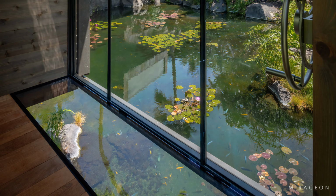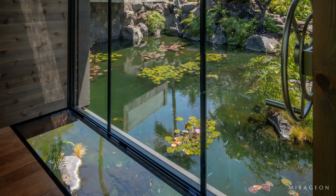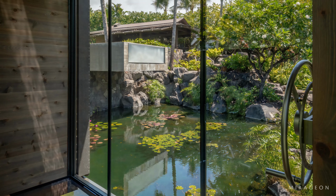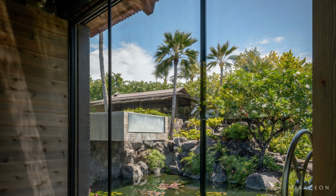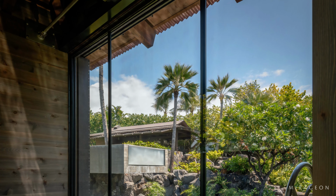A stainless steel handwheel is manually turned to open the shutter. When the louvres are retracted, a glass wall is revealed, which extends downward, offering a direct view of a Japanese garden with a koi pond beneath the structure. This connection to the natural environment creates a serene and contemplative atmosphere, ideal for a personal workspace.